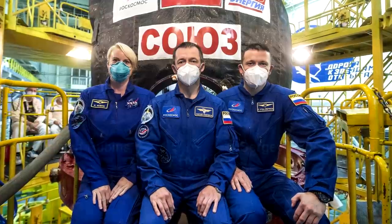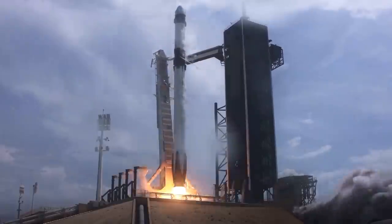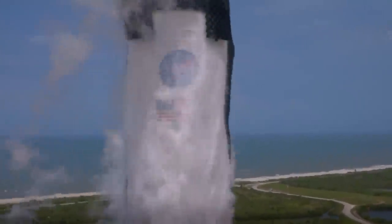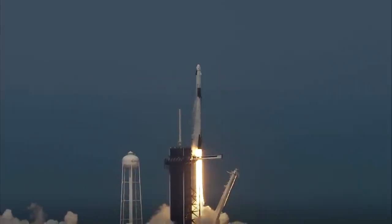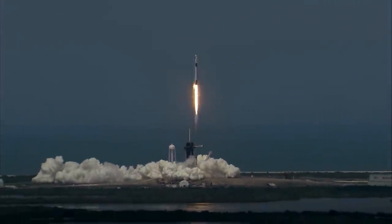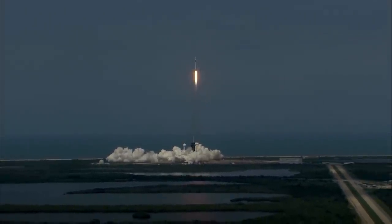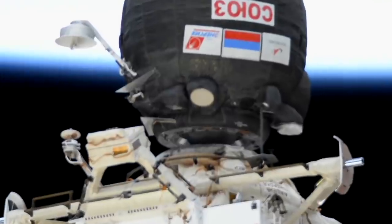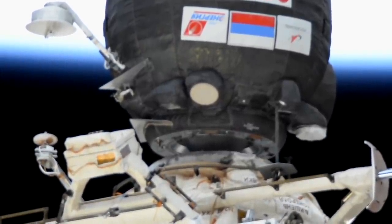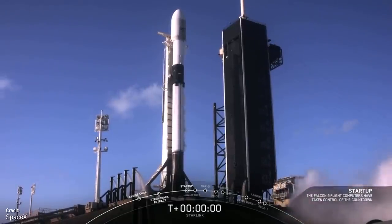On board the Soyuz were two Russian cosmonauts and one American astronaut. Given that SpaceX have demonstrated their Falcon 9's ability to carry crew from American soil, the first rocket to do so since the retirement of the space shuttle, it now remains unclear if Soyuz MS-17 will be the final Soyuz mission to carry an American astronaut on board, now that NASA has Crew Dragon. Only time will tell.